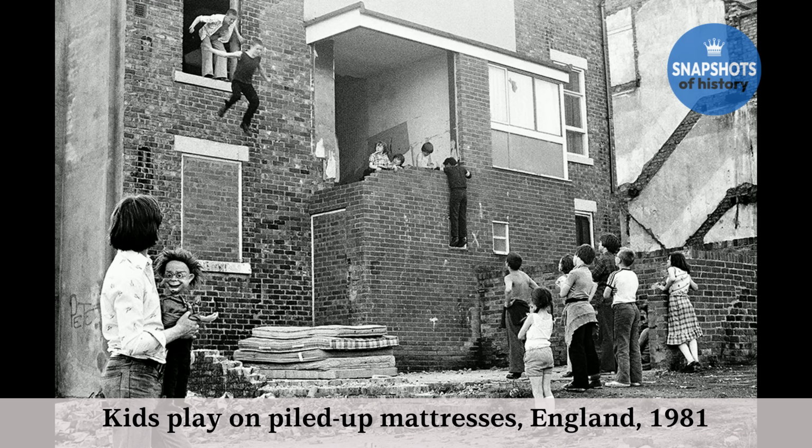It looks like some kids are having a blast playing on a pile of mattresses. This was in England back in 1981.